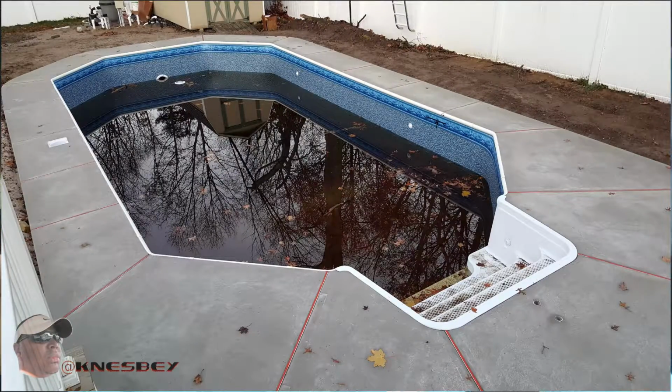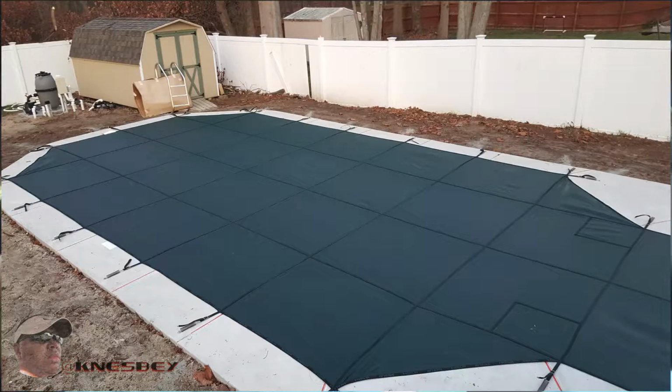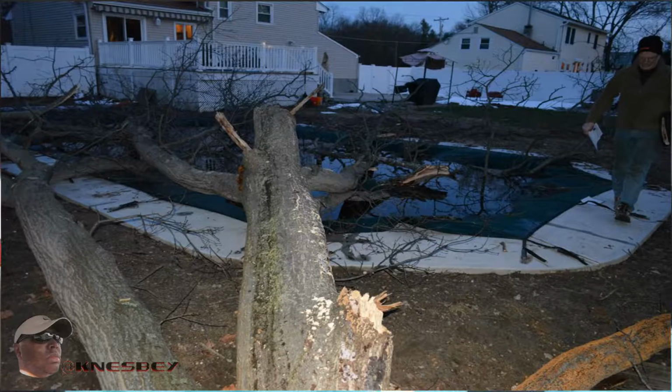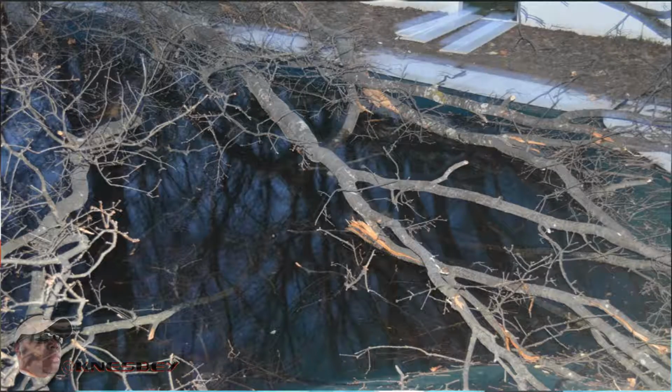They finished construction in late November, early December. And a month and a half later, mid-January, maybe close to the end of January, we had a snow, and it wasn't even that bad of a snow. It was kind of slushy, so it was a little heavier than your average snow. And I guess the tree couldn't take the weight, and the tree toppled over and landed right in my pool. Brand new pool, never even swam in it. I had just finished paying cash for it.